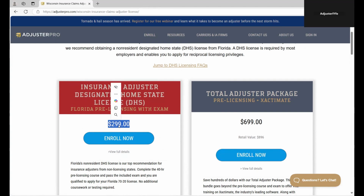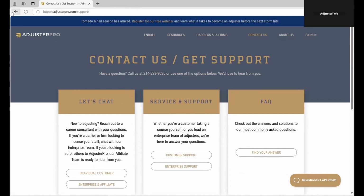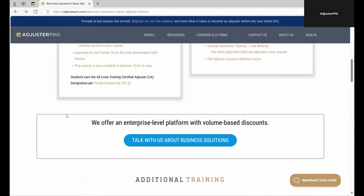And for this course, it's $299. I'm sure if you contact them, they have a chat button here over to the bottom right, or at the top here, you can contact them. And the phone number is listed here at the bottom. Okay. So you can contact them to ask what the cost would be if you want to get, say, your designated home state licenses in Texas or one of the other states other than Florida that's listed.